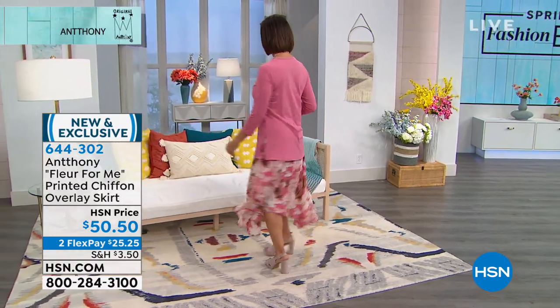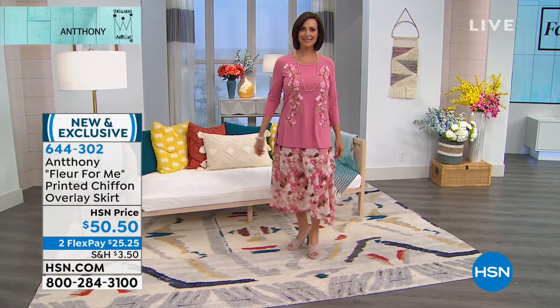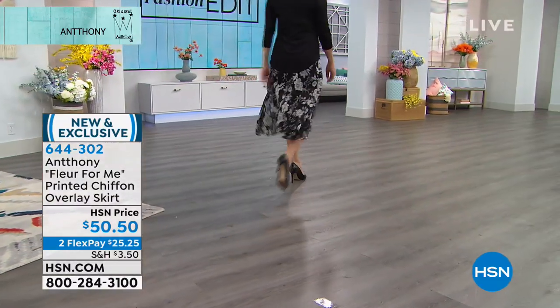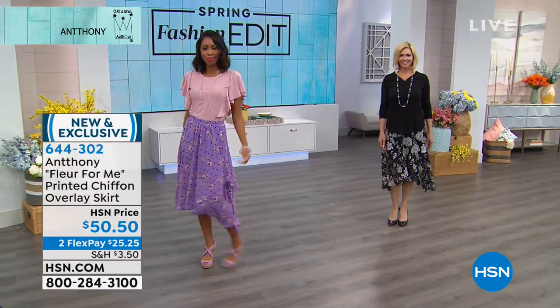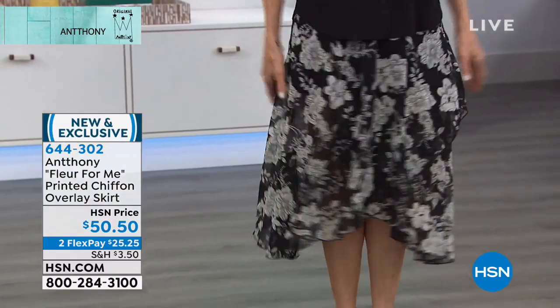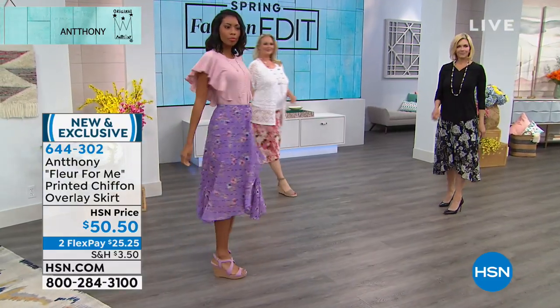So this is a fleur de fourmi printed chiffon overlay skirt, and it's available in your black multi, in your lavender multi, and then once again in that peony multi. We do have average and petite, which is so nice. Average length is going to be 36 inches, petite is going to be 33 inches in length.